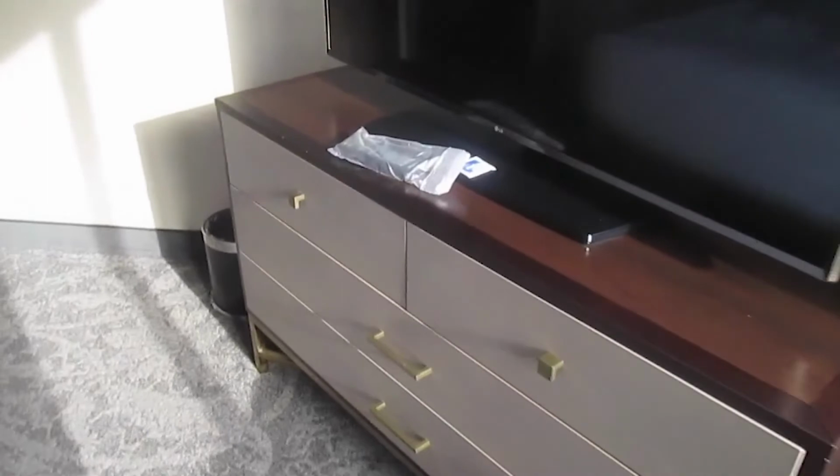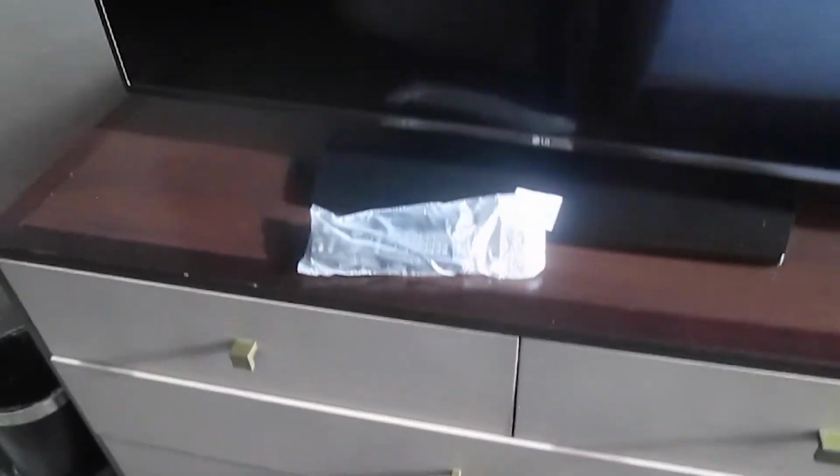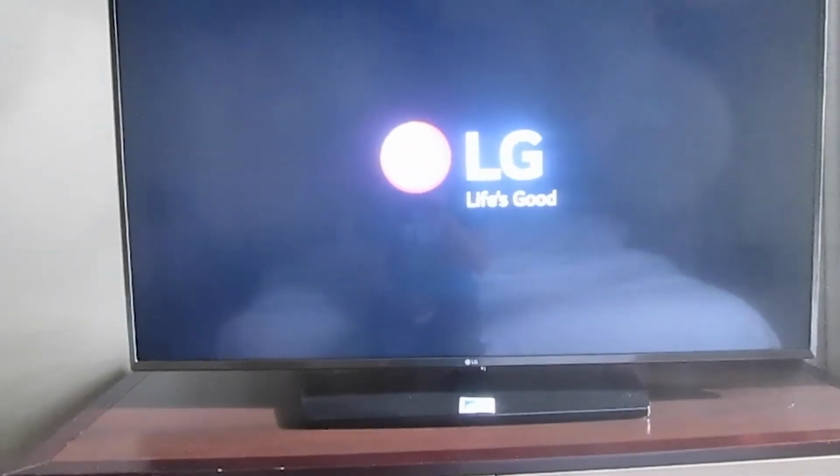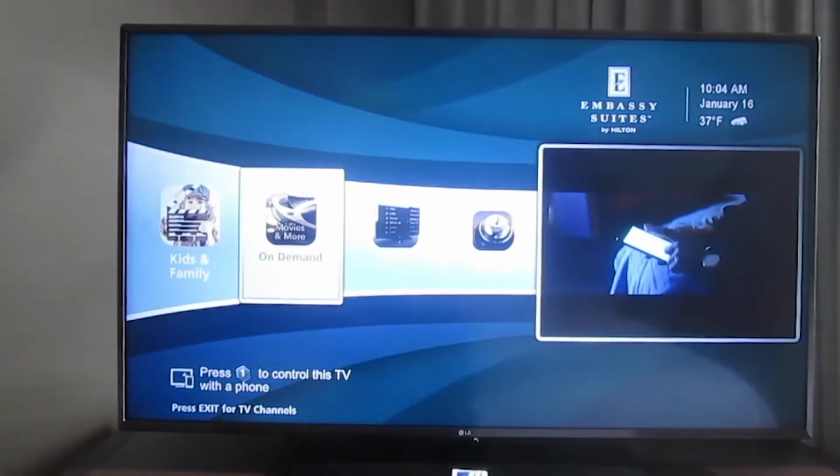Now over here you have a chest of drawers, and it's spotlessly clean. Another LG flat screen TV. We'll go ahead and demonstrate that too. Oh, I didn't notice the door opens up by itself. And I've counted 14 seconds for the TV to start up.